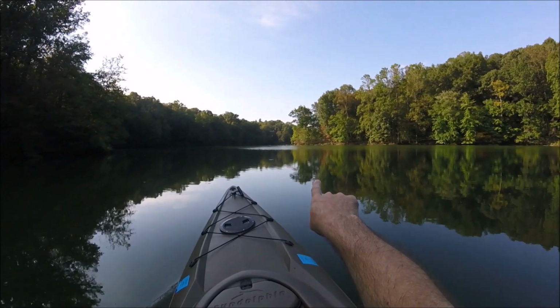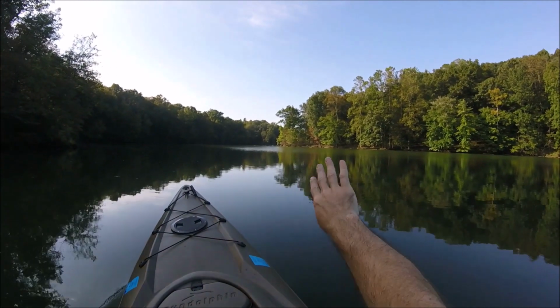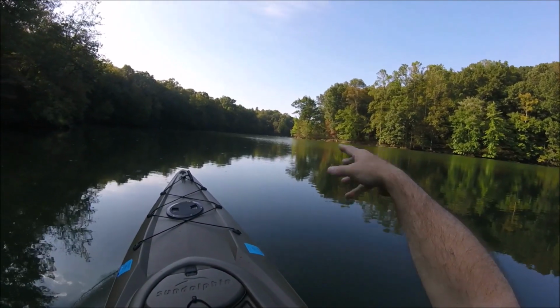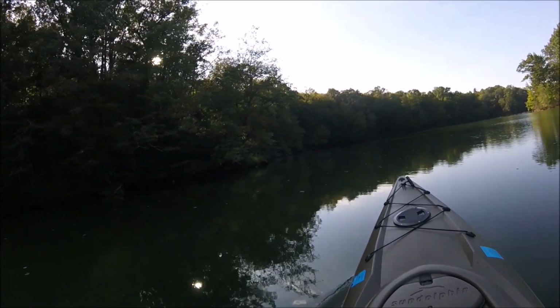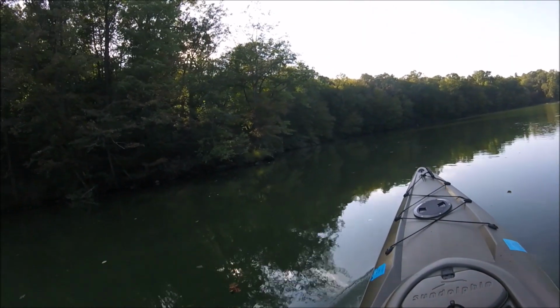Eventually we're going to be making our way up around this point and along the eastern bank over here, where there's going to be lots of rocks and outcroppings and interesting stuff to look at, and the sun will be shining on all that. But I know for a fact that right through here it is really interesting too.